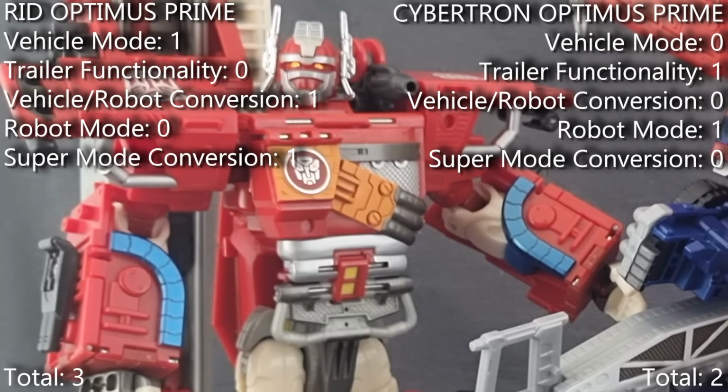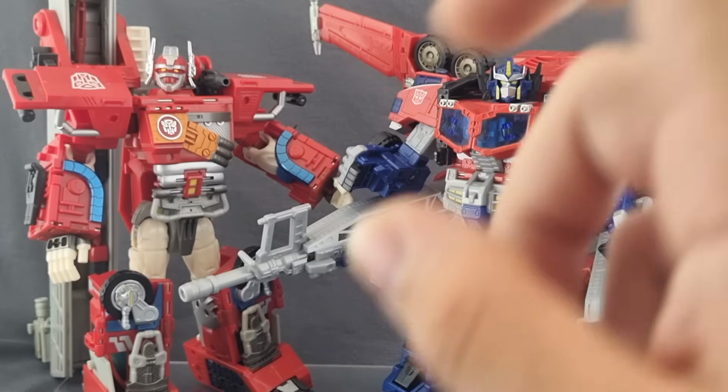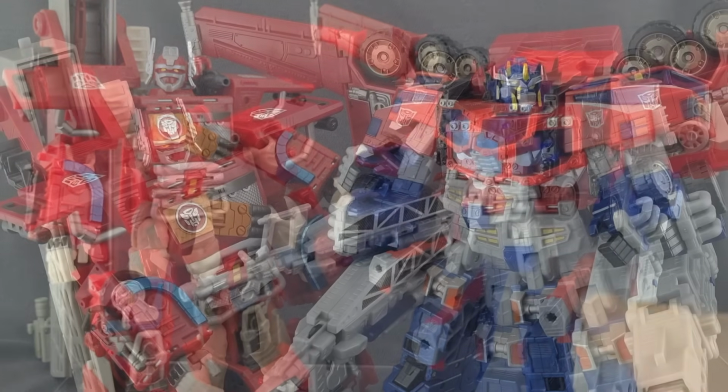And I mean a fraction. I mean a millimeter. I mean a nanometer. I mean the smallest measurement you can imagine. Because these are both f***ing ace.